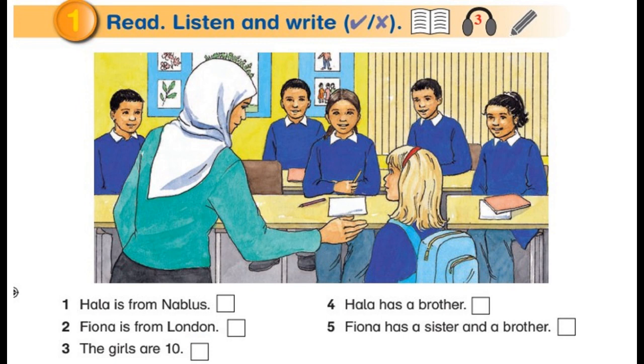I'm Fiona. I have a brother and a sister. I'm Hala. I have a sister.